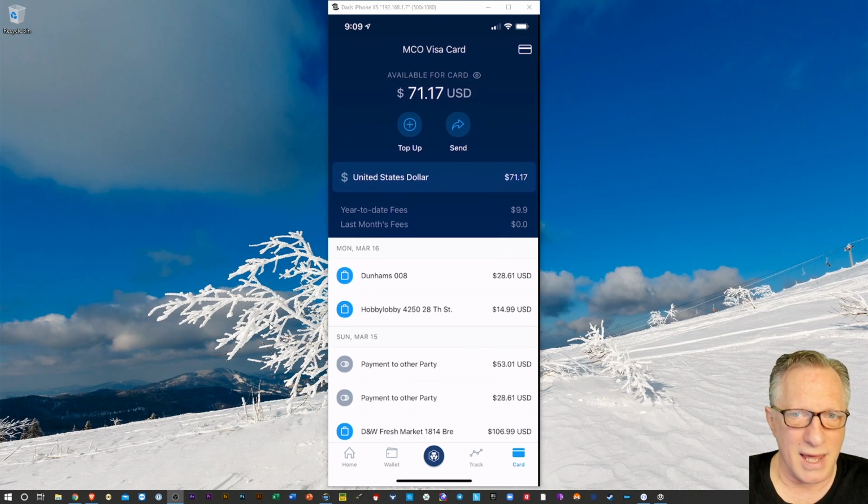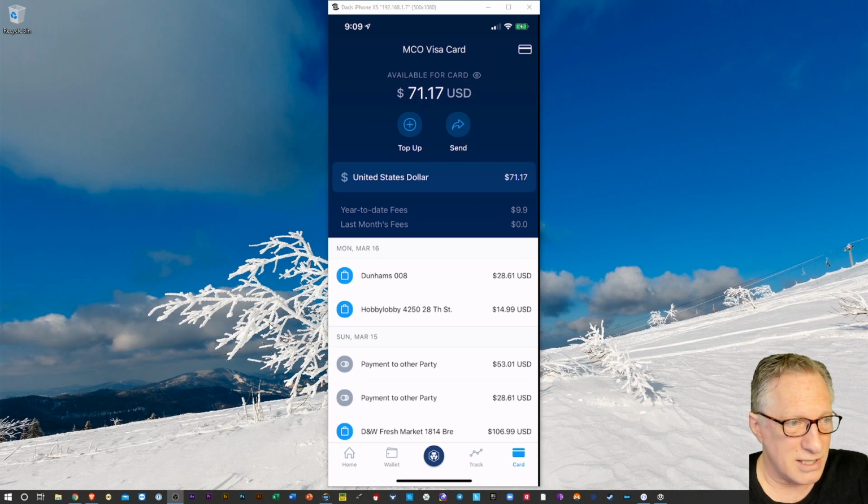But the one thing that I've been hoping for quite a while is the ability to use the Mco Visa Card in my Apple Pay, right? Because I'm a digital guy. I use Apple Pay all the time, so I don't have to dig out my wallet whenever I want to buy something, right? I just wave my phone over the register and it pays, right? But my Crypto.com card, I still have to pull it out. So, of course, it's a very cool metal card. It's very impressive, but I've often wished that I could use it with my Apple Pay. So let's set that up.